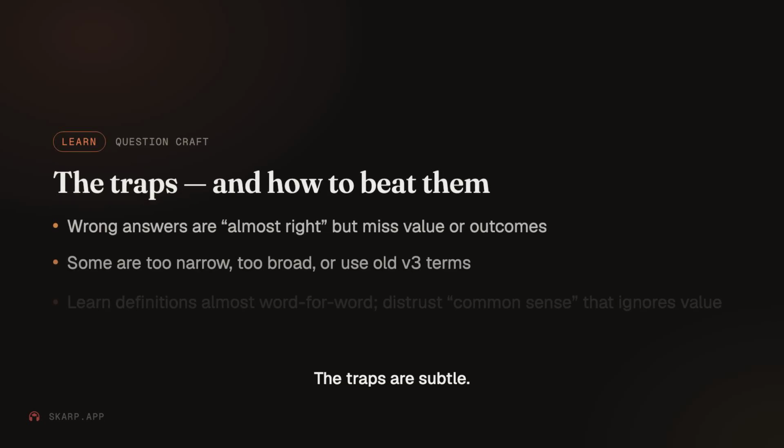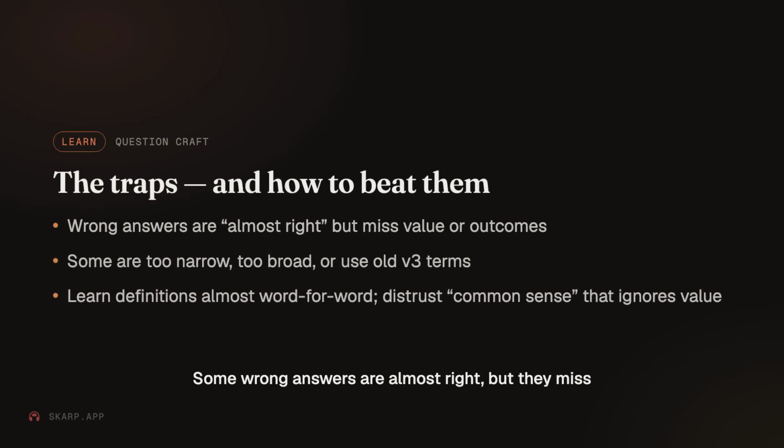The traps are subtle. Some wrong answers are almost right, but they miss a key idea like value or outcomes. Some are too narrow or too broad. Some use old V3 terminology, so learn the core definitions almost word for word. And for every option, ask yourself one thing: does this match the official idea? Get suspicious of answers that sound like common sense but never mention value, outcomes, or stakeholders. And when 2 look similar, pick the one that talks more clearly about value co-creation.